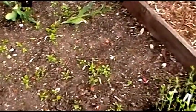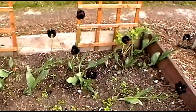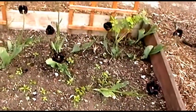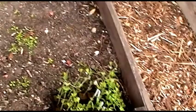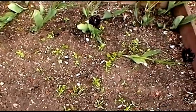Now this is a flower bed. Those are done fantastically. The black tulips, they've done really well. Again, what I've done here is I've scattered a load of flower seeds, and I've got a load of sweet peas there to plant out in a little while.